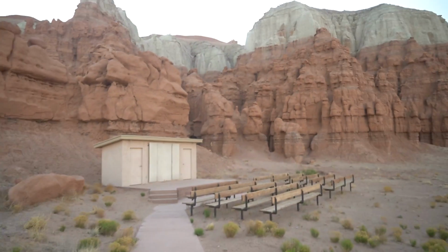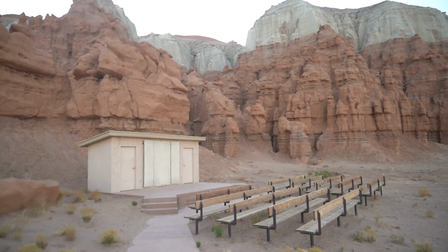So there are 2 yurts that we just filmed, and then just a few hundred yards down the road is the amphitheater, which is right here. It's a pretty scenic amphitheater if you ask me.